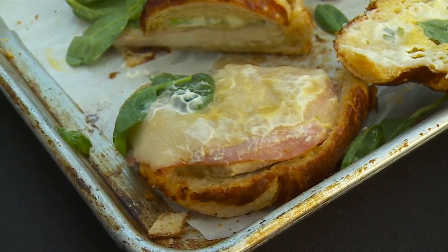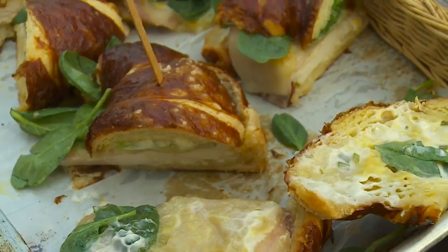They'll be happy. Tell us quickly again where you're located so people can find you. French Meadow Bakery. It's on Carnes Avenue behind the Giant Slide.